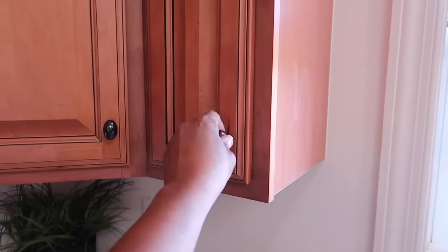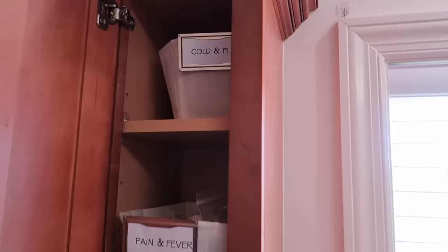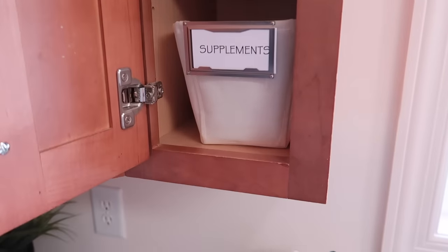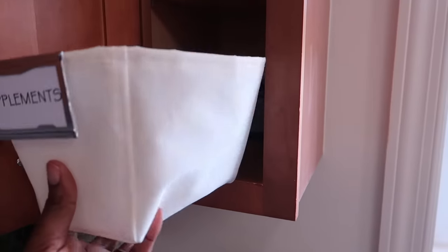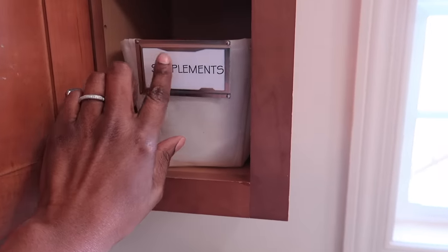This cabinet has definitely not changed. This is our medicine cabinet. And up here, we just have some things for cold and flu, pain and fever. And then down below is our supplement basket. And you guys know these are just some little liners that I had in another basket from, I think, Target. These little label holders, by the way, came from Target.